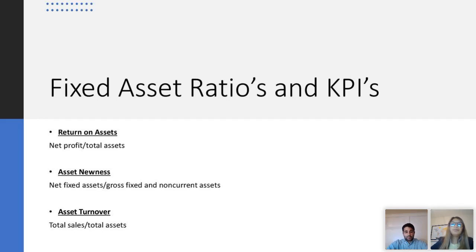So to me, this is a good ratio to look at maybe when you're budgeting for the next year, because it shows you how new your assets are right now, and is this going to be a year where I'm going to have to make more than normal fixed asset purchases?